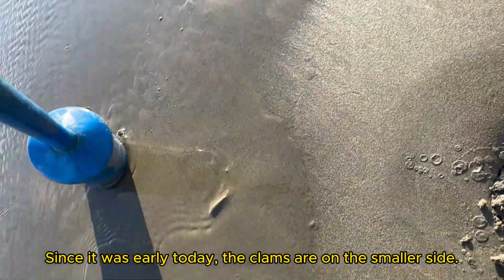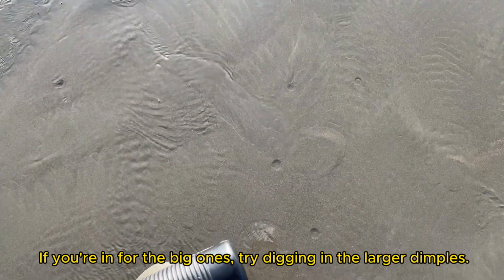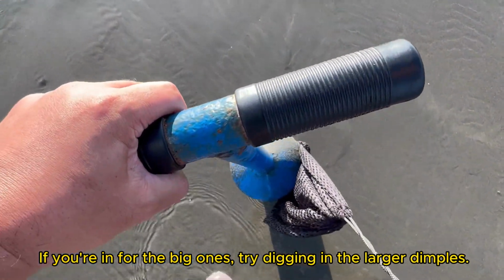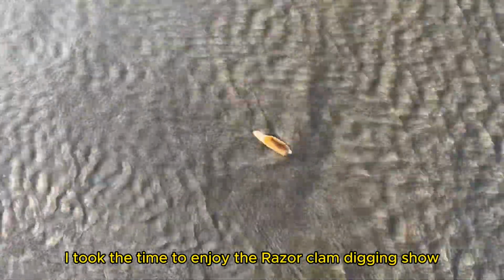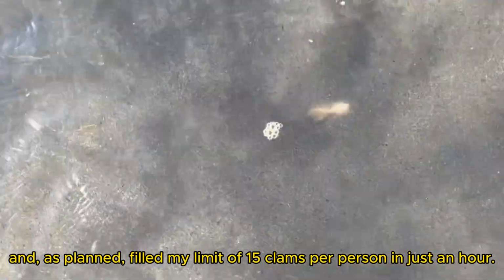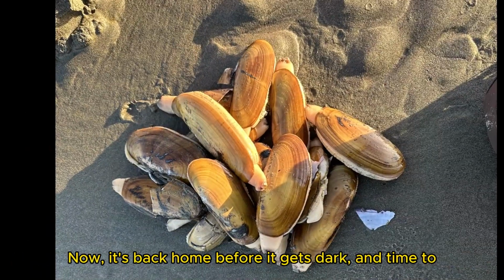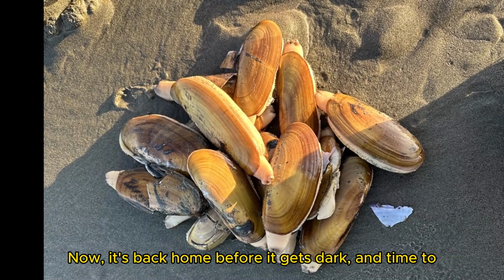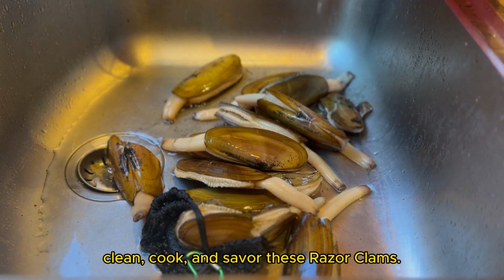Since it was early today, the clams are on the smaller side. If you are in for the big ones, try digging in the larger dimples. I took the time to enjoy the razor clam digging show and, as planned, filled my limit of 15 clams per person in just an hour. Now, it's back home before it gets dark, and time to clean, cook, and savor these razor clams.